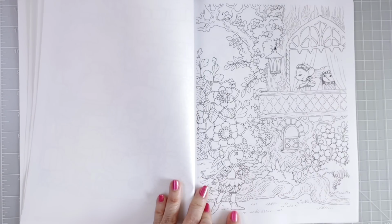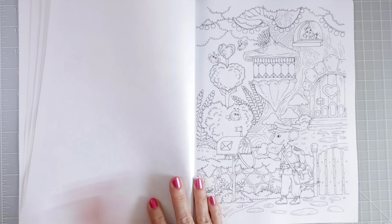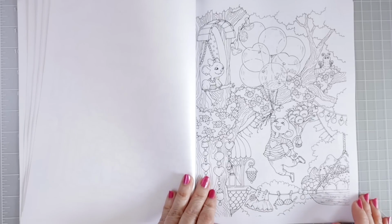We have an adorable little mouse down here, and he is serenading her up here in the window. Is that not the cutest thing you've ever seen? Oh my gosh, y'all, I love these books. I really, really do. Oh, look at those balloons.